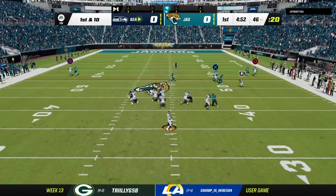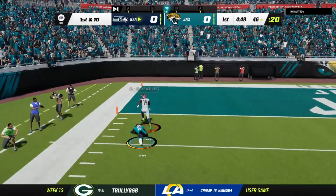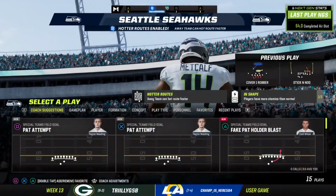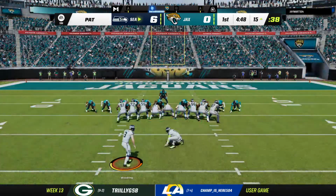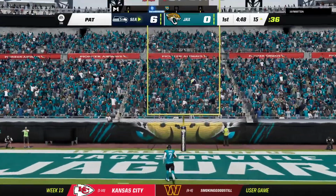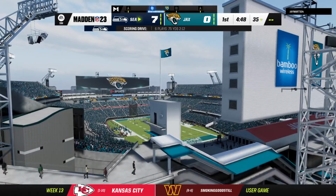On 1st down, he'll drop to throw. Going for Metcalf on the deep ball. And this is caught inside the 5. Touchdown, Seahawks. Well, he's been doing this for a lot of years with the arm strength still there, and he showed it off on that one. Extra point safely through, and it's now a 7-0 game.